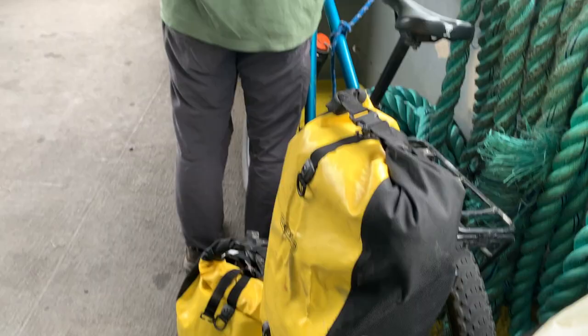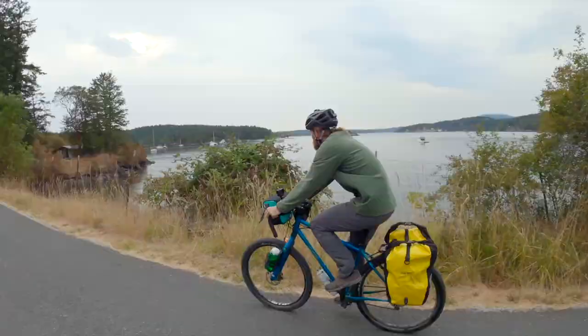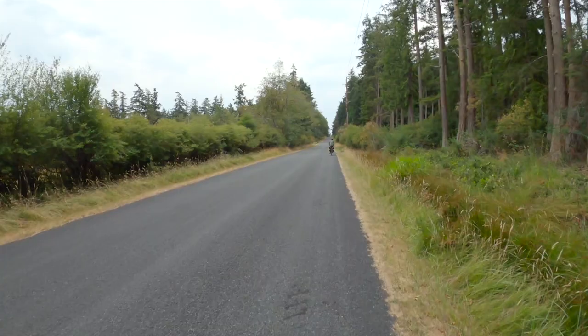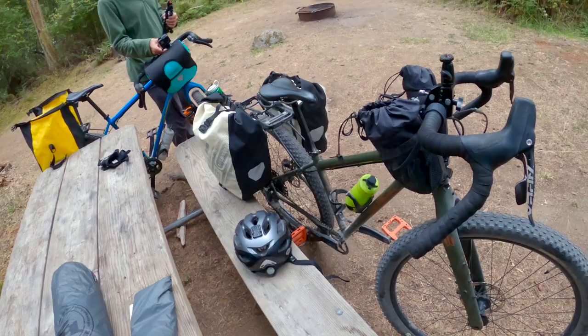Just got off the ferry and now we're on Shaw Island. Nice thing about this island is there's no cars passing by, so I'm just biking in the middle of the road. So we just arrived at our campground. We are gonna go set up our tent and then go explore.